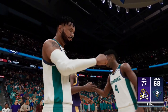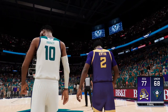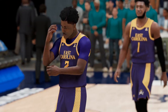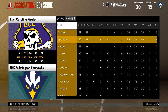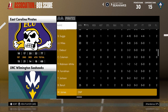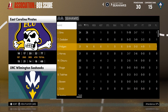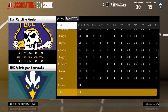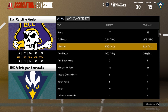What a great game this was for the most part. First half was very electrifying, especially at the end. And the second half, East Carolina just pulled away. Now, let's take a look at the final stats from this one. Tristan Newton led the way with 23 points for the Pirates. As I'll let you take a look for the rest of ECU. Moving on to UNC Wilmington, Jalen Sims led all scorers in the game with 26 points to go along with 5 rebounds. Let's take a look at the team comparison.